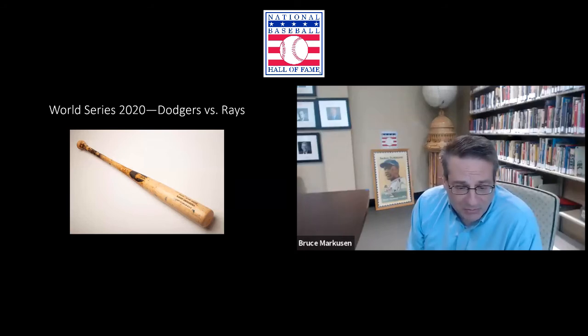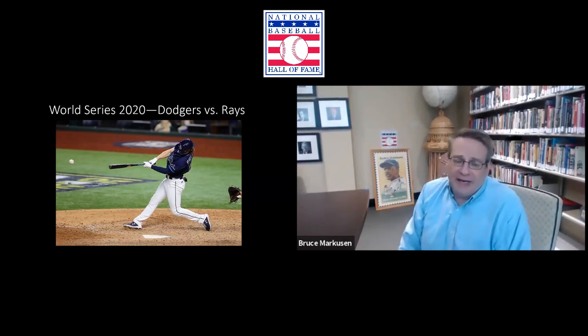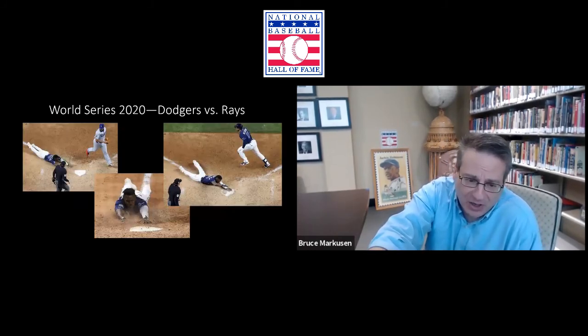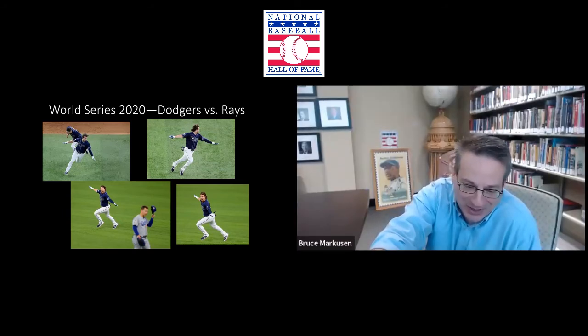Randy Arozarena, breakout player in last year's postseason run, and especially in that World Series with the .364 average and 3 home runs. John, one final artifact to talk about, and it's an artifact that comes to us from one of the lesser-known Rays. He came off the bench in Game 4. Brett Phillips delivered this game-tying single that also produced the game-winning run because of some miscues by the Dodgers in the field. It's one of the most bizarre endings I've ever seen to a World Series game. You probably would say the same. Absolutely. We see Phillips celebrating, running away from his teammates as they tried to mob him.